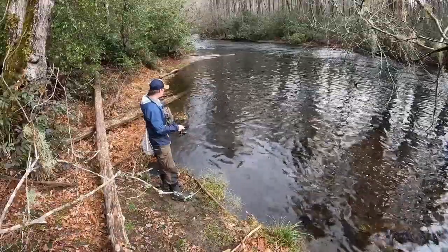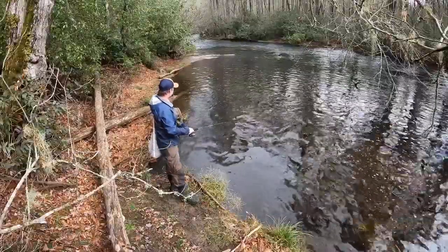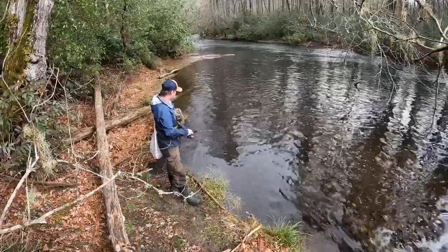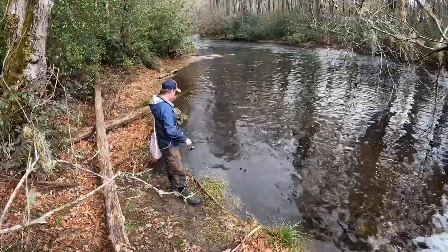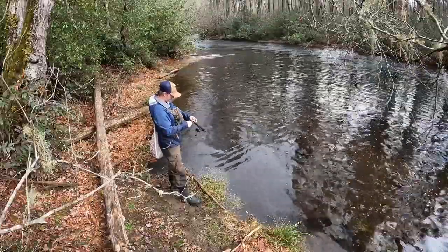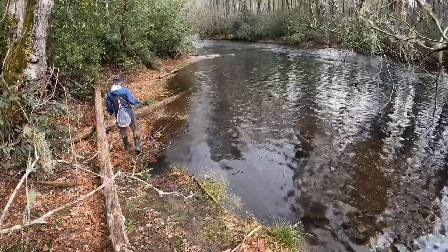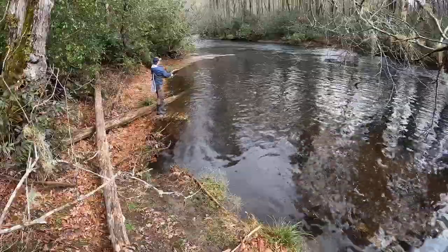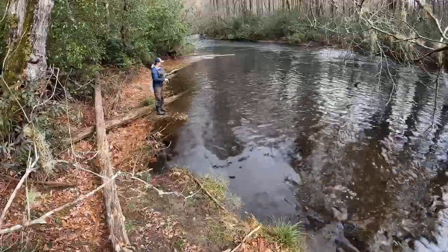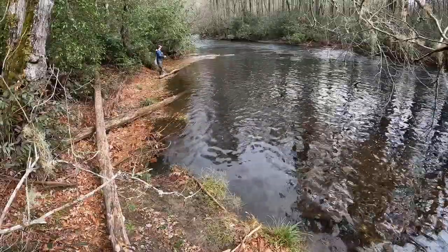I'm seeing some brown water here. I've had a lot of luck on the brown trout magnet. This one's blue, but I think all the trout that I've caught in North Carolina have been on that brown one, interestingly enough. Meander down here a little ways. There we go, good cast, right in that current.